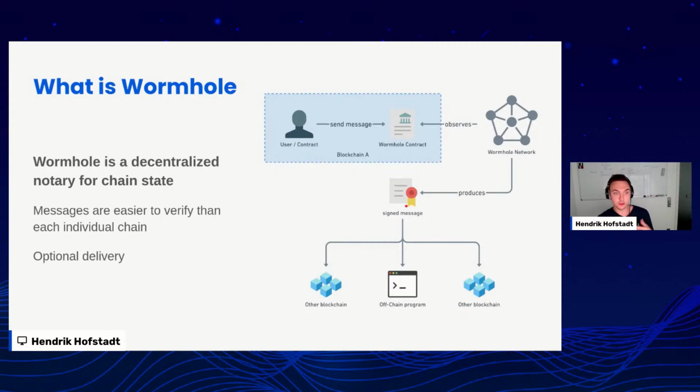And then you can also run a Wormhole node, observe these messages, and store these signed messages. Imagine these signed messages a little bit like a check. The Wormhole network essentially replaces the light client required between the chains with consensus across these guardians. And with this signed message, you can then prove to any other chain, or even an off-chain program, that a certain message was posted there.